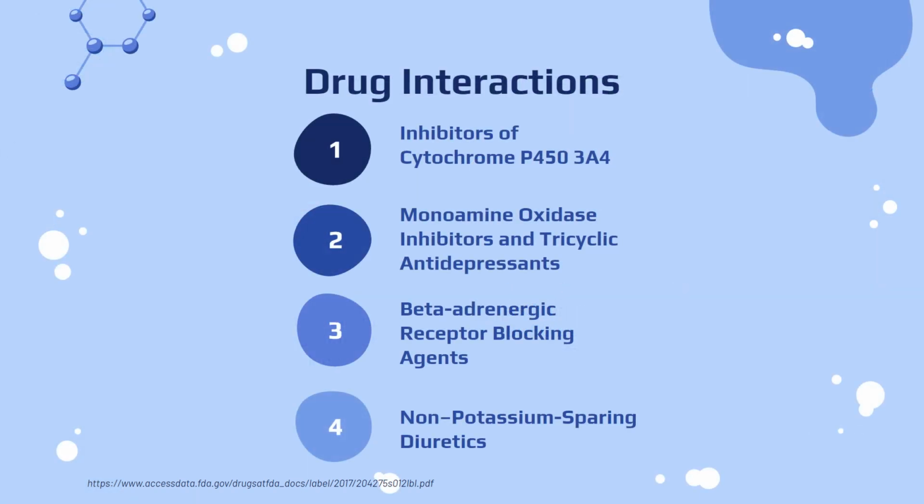Last but not least, drug interactions. Inhibitors of CYP450 3A4. These should be used cautiously when considering the co-administration of Breo Ellipta with long-term ketoconazole and other known strong CYP3A4 inhibitors, monoamine oxidase inhibitors, and tricyclic antidepressants.